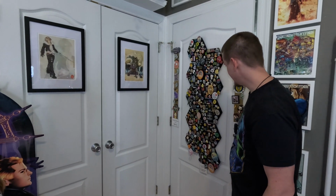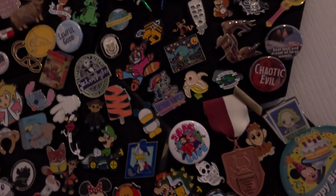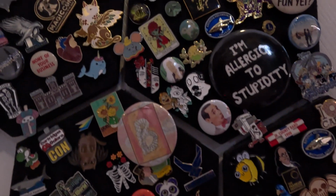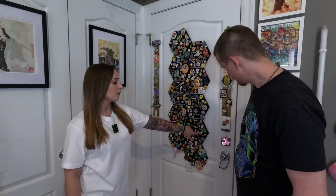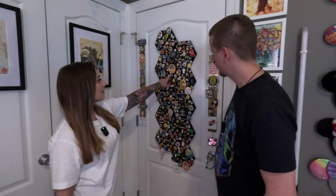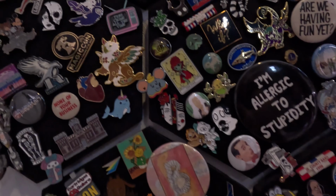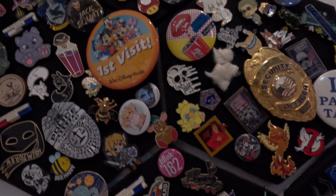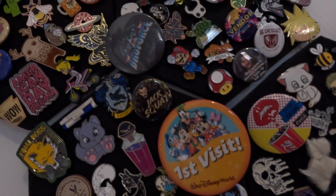Look at that. Wow. It's a variety of things, mostly gaming and just random, like this one's literally, holy cow. This is an antique pin that I picked up at an antique store. My first visit to Disney. I'm sure you'll get some B-roll of this, but my favorite movies, my favorite games, places that I've been to, I just try to pick them up wherever I go.